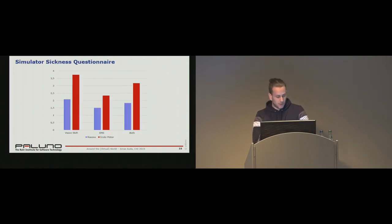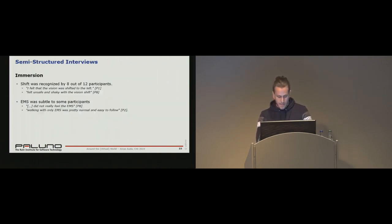We also asked them to fill out the simulator sickness questionnaire. For the nausea-related score, our implementation of the vision shift was slightly worse than the other conditions. Here, EMS performed best, followed by our combination. Maybe a more subtle vision shift would lead to better results here. For oculomotor, EMS performed also best, followed by the combined approach and then the vision shift.